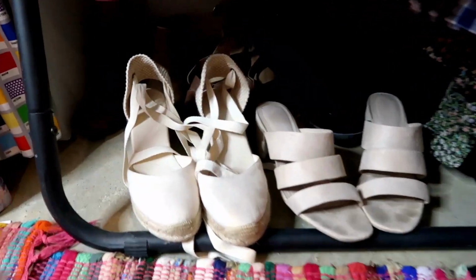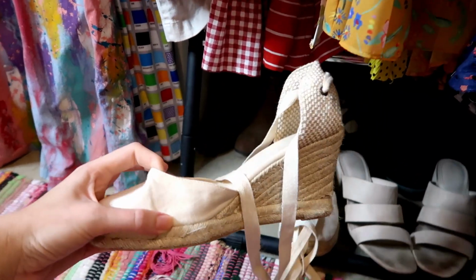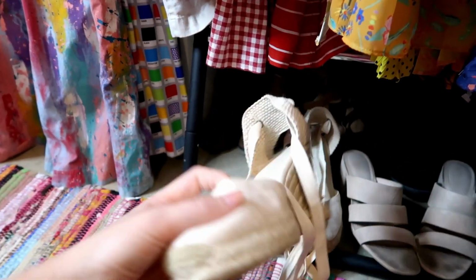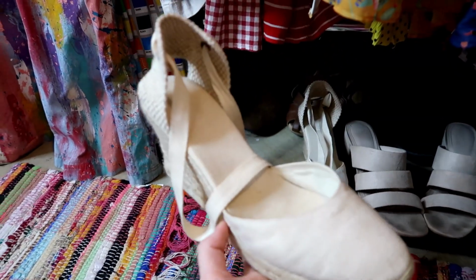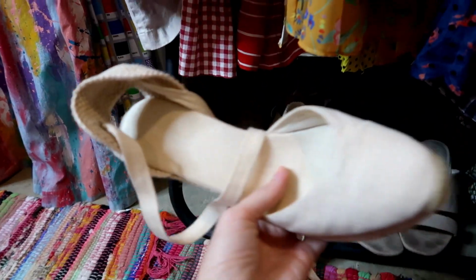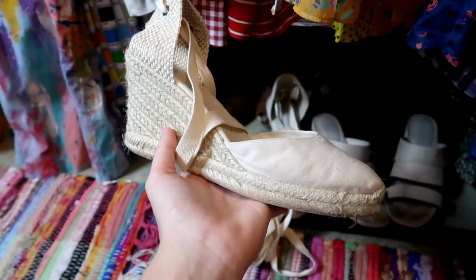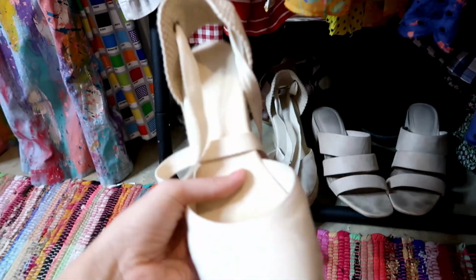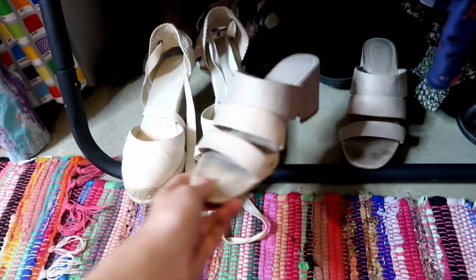Alright, the shoes underneath here. These are my new pair of shoes. I have been wanting a pair of cream espadrille heels forever, and I just luckily found these on Poshmark for like $20, and they're the Saludos brand, which is like the original classic espadrille heel, and so I have those. Love them. These are a pair of slip-on suede heels.